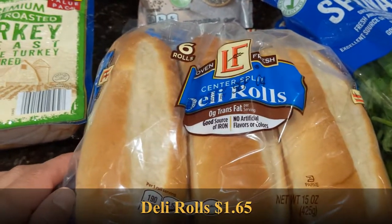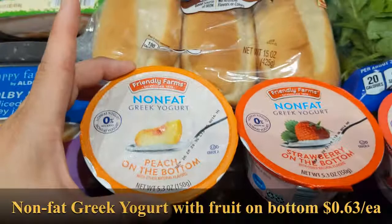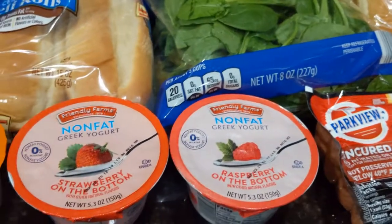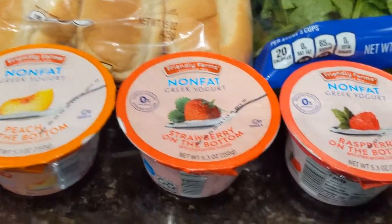And in addition to sandwiches for lunch, we always take yogurt. So we have here some Friendly Farms non-fat Greek yogurt with peach on the bottom, strawberry, and raspberry. We already had some left over, so we don't need a whole lot of yogurt.